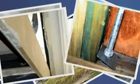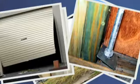Anything that weakens houses, such as rust, rotten timber and loose fixings, can make them vulnerable to cyclone and storm damage. As a homeowner, you can check the parts of your home that are most likely to fail during strong winds.